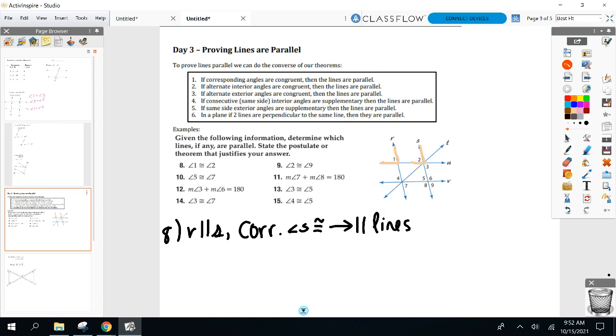So because I knew 1 and 2 are equal, they're corresponding and congruent. That makes R and S parallel. We're going to reverse today. Go in reverse. Everyone see how they have U in common? All right, now I'm going to start asking people now. Let's go to number 9.